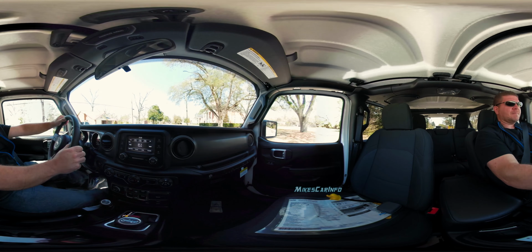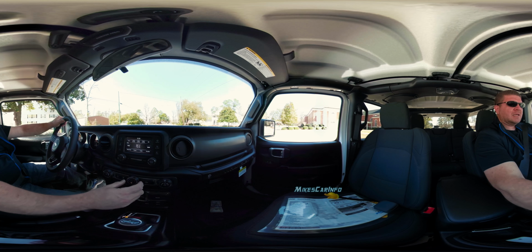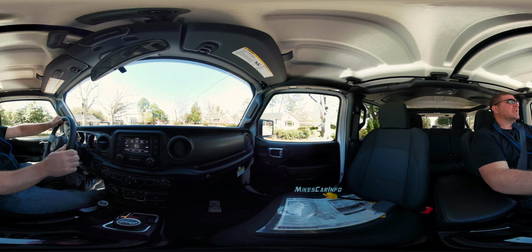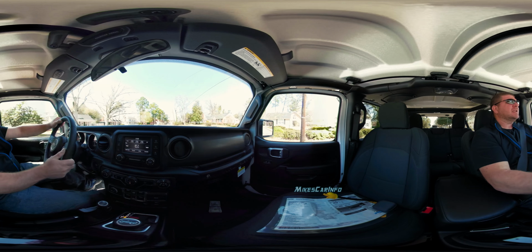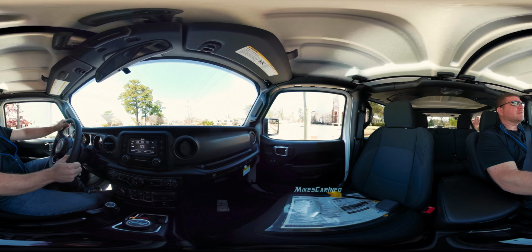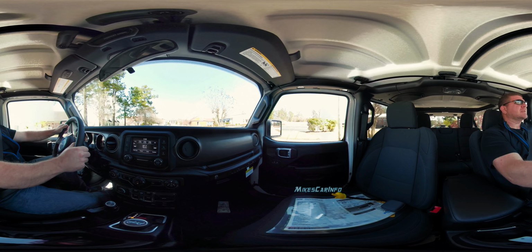So I have the climate control off. I'm going to put it on low. Now the Sport has the gauges slightly different. You can see it has the more basic radio like you'd see in previous generations. It's basically the same thing as the old ones. And the climate control is basic. A lot of basic things on the Sport, which a lot of people like, basic features on a Wrangler. So this is probably what people really want to see in some cases.